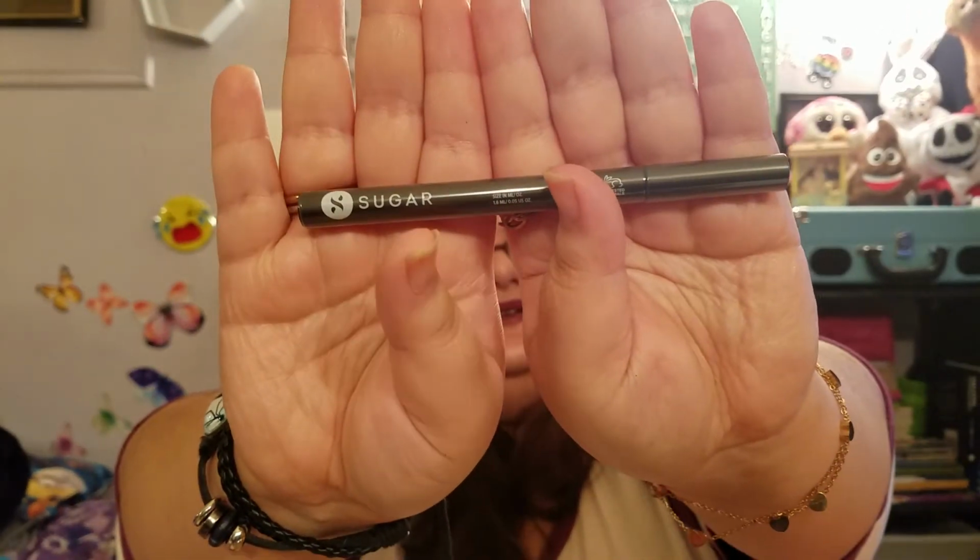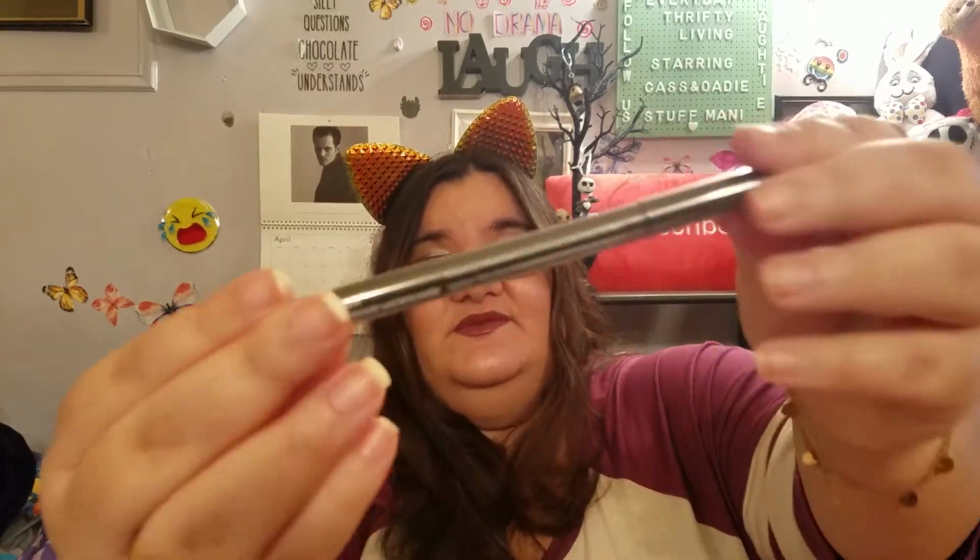Bugs, alright, he's going to start moving the thing. It's okay. So, let's go for the dreaded item that I hate the most. This is from the brand Sugar. This is a Wingman waterproof micro liner in the shade I'll Be Black. That's what it looks like. It's a liquid eyeliner.